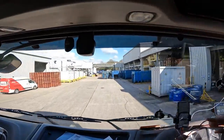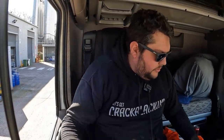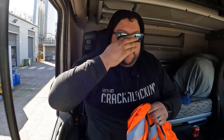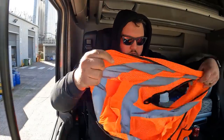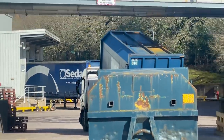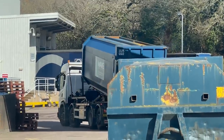We've got some brown pallets here. Some normal coloured ones there, wooden coloured. I've got a funny feeling I'm going to be staying here, but we will wait and see. Hopefully someone will come up to me. Jesus Christ, I just had to honk my horn because he was going to hit that. I don't know how he didn't hit that. Wow.